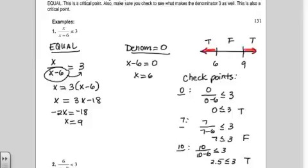What about the endpoints? We put a dot on 6. Good question. Do we have to do a filled in dot or open circle? Filled in on 6? So go ahead and check 6 in your original. What happens? 6 over 0, right? So when you check 6, you get 6 over 0 is less than or equal to 3. So that's going to be open.